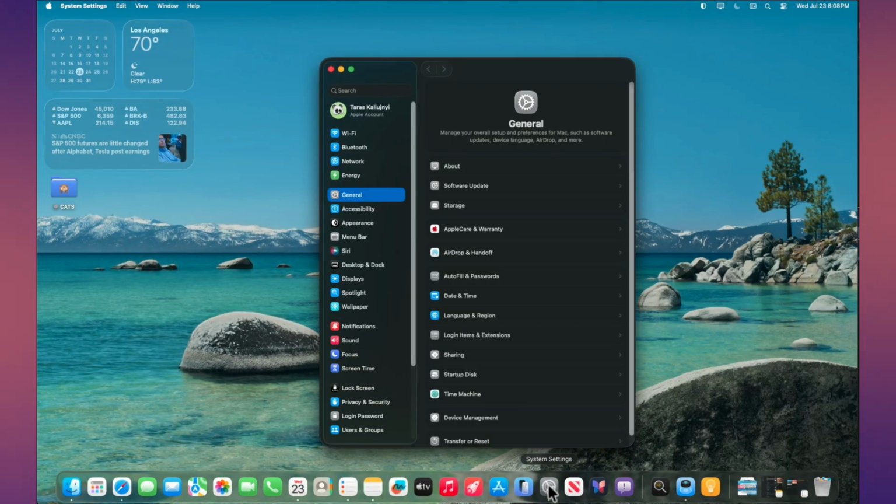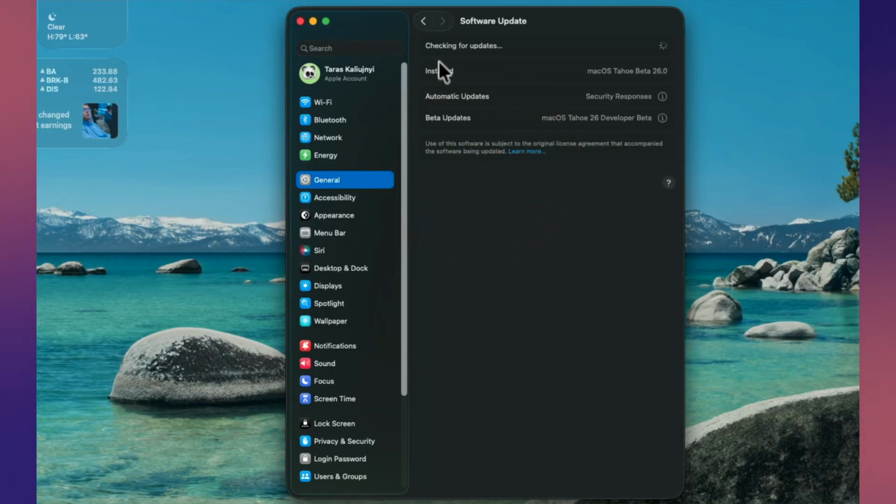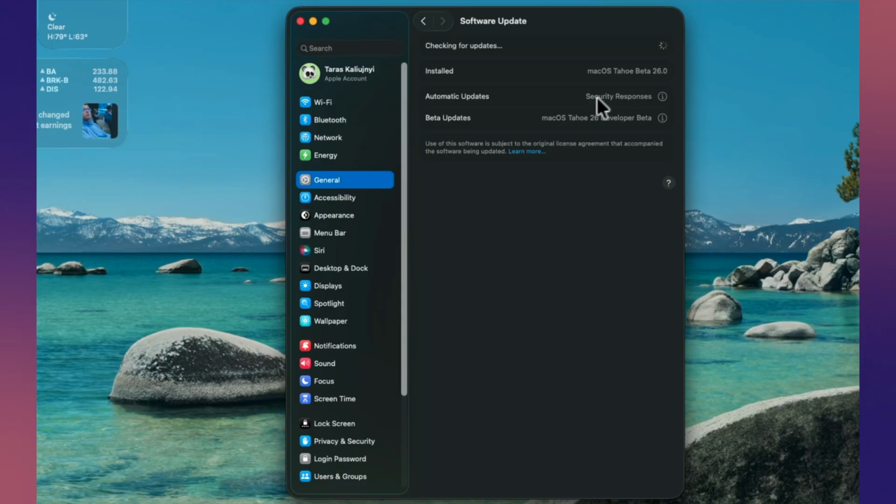macOS 26 Beta 4 isn't huge, but it's clearly refining the edges. If Apple keeps this pace, Beta 5 could be the one that really stabilizes the experience.